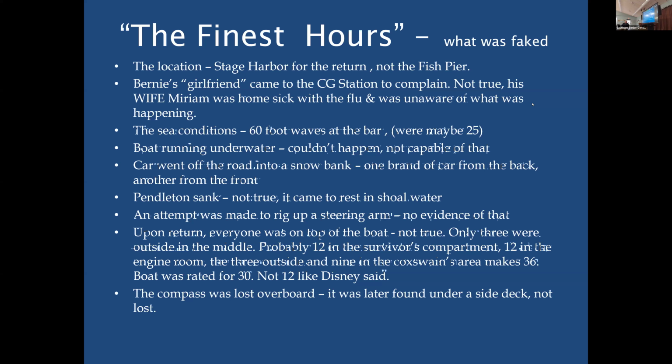And the compass, according to the movie, was lost overboard. The compass gone. Well, you know, all right. He didn't know where it was because it's dark, but it was underneath the side deck. It wasn't lost, but it was no use to him.